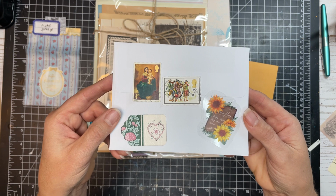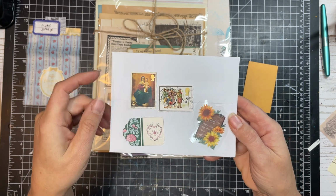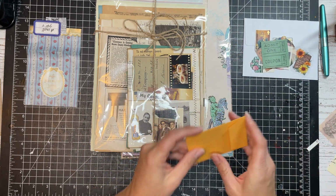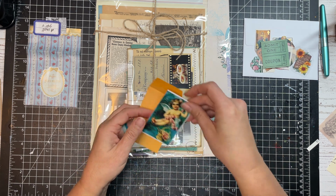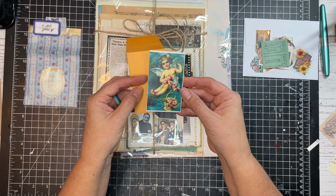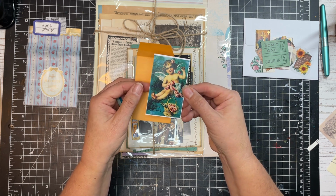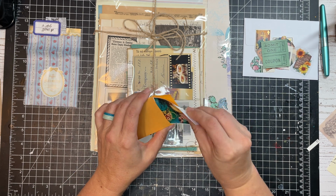So there's the stamps and the little tag and the sticker. Those stamps are really cute. I like those, and I can always use stamps for sure. And then there's a little coin envelope here that has a little bit of vintage ephemera with a cute Cupid on there. That's really cute. So thank you, Aloha. That was very nice.